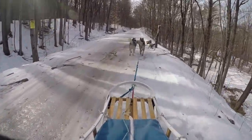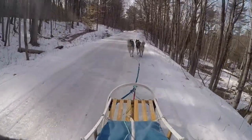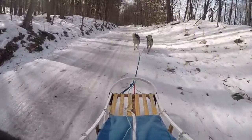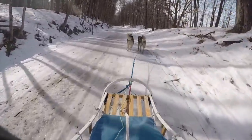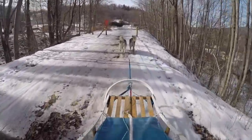The temperature this day was kind of warm, probably about 38, maybe approaching 40, but we had sufficient shade here that the dogs weren't getting too warmed up. And like I said, they're having so little resistance on this icy surface that the sled's just moving along. They're easy. So here we are coming to the next road crossing.